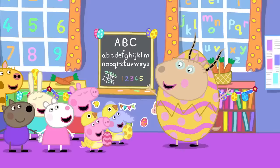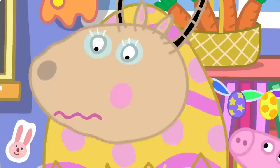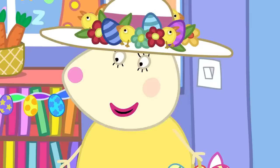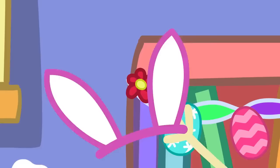Happy Easter, children! Oops! Happy Easter, Mother! Peppa and her friends are doing lots of Easter activities today. Today, I have a very special visitor for you. Miss Rabbit! Hello, children. The Easter Bunny sent me to play some Easter games with you. Hooray! But first, we need to make you all honorary Easter Bunnies.